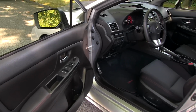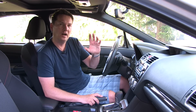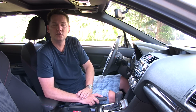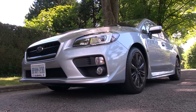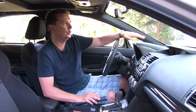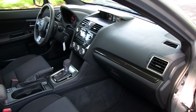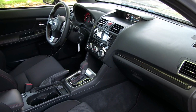Now, I mentioned the doors opening really quite wide, but they also did another thing, which was to drop the mirror off of the A-pillar and put it on the door, and that gives you much more glass area. Actually, the view out of this car is fantastic. You get a really nice view over top of the dash and over top of the hood as well. The interior of the dash has been cleaned up nicely, same thing as the Impreza.